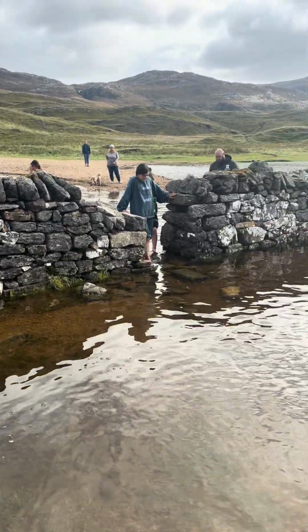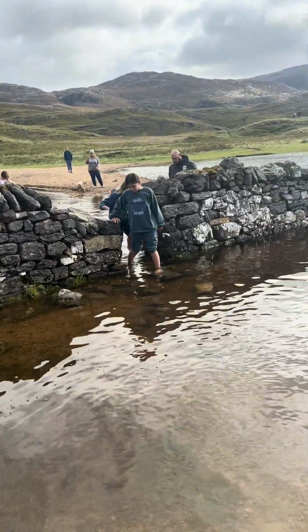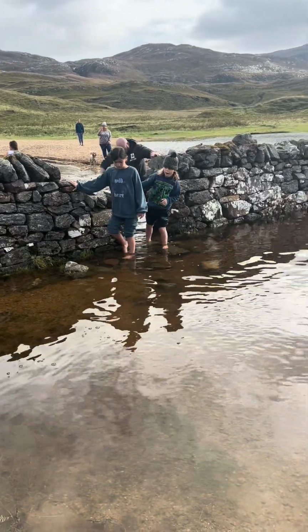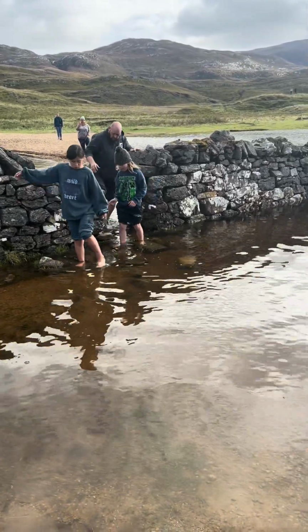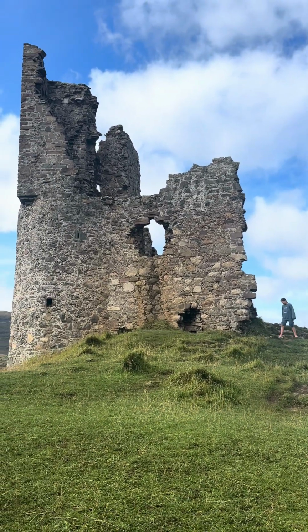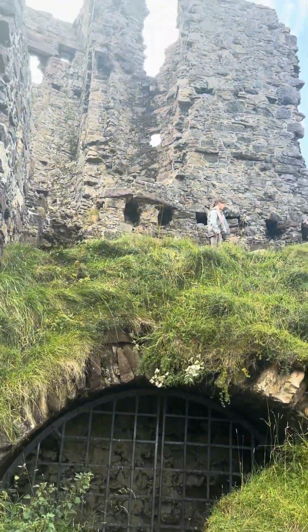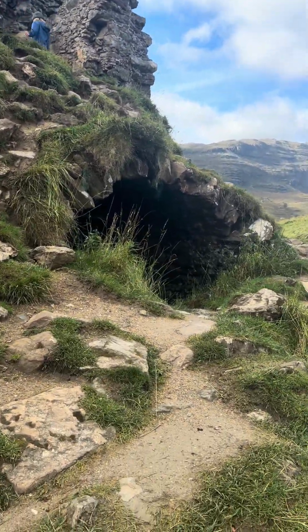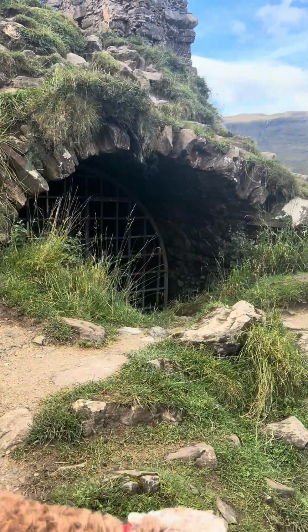We walked across and explored this castle ruins. There was so much of it missing, but still parts that looked quite intriguing, a dungeon. So yeah, it was very atmospheric and had so much history to it again.